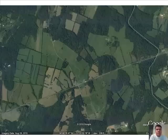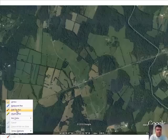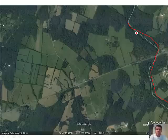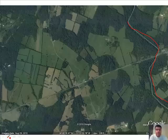Now, as we move a little bit closer, now this is directly above where the battle took place on the battlefield. And there's a couple things I want to point out here on this satellite image. First, I want to point out this line right here kind of follows the border line. That line indicates where Bull Run Creek was located. And Bull Run Creek is what this battle is named after.